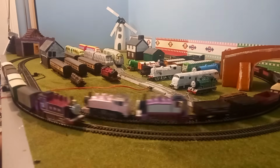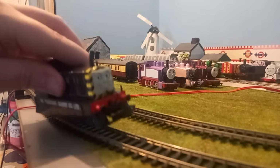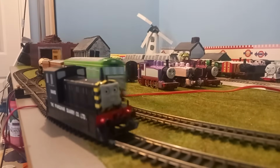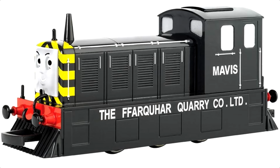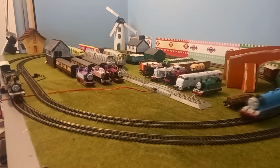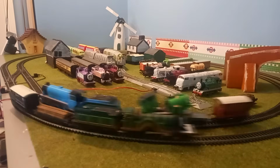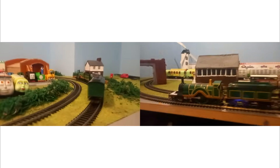And for my next engine, I decided I would get Mavis, just since I thought she'd make a good shunter. And here she is, is what I would be saying if it didn't take her so long to arrive. Yeah, despite ordering her, she didn't come for like a really long time. So while waiting an eternity for my Mavis to arrive, I felt that Emily was looking rather lonely, so I decided my next purchase would be her coaches. And hey, look, she was actually able to pull her coaches by herself.